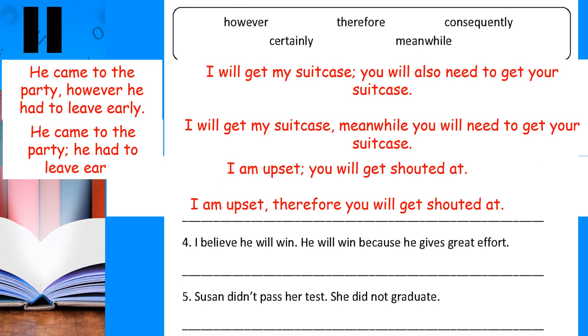I am upset. You will get shouted at. I am upset, comma, therefore you will get shouted at, which is never a good reason to shout at people. It's not good to shout at people, so even if you are upset, don't shout at people, but we know that.